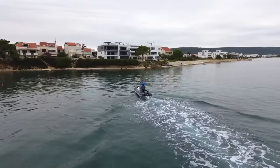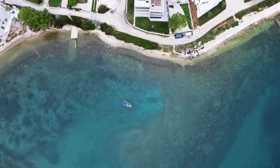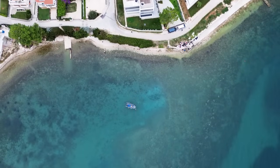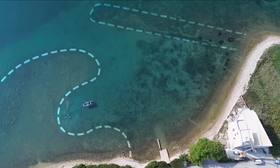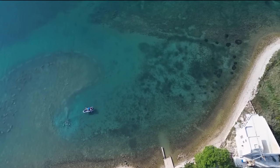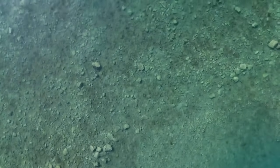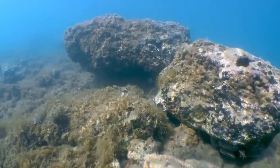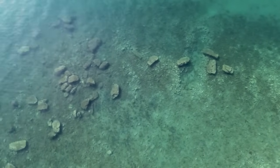Today, the abandoned Roman harbor at Barbir lies submerged in shallow waters due to centuries of erosion, settling, and sea level rise. The harbor is made from two parts, let's say. One part is much bigger. It's the pier that we see underwater. Today, it is possible to see different small stones that were part of the harbor, and also big blocks of stone, more than 2 meters long, that were meant to protect the inner part of the harbor from the big waves that are coming.